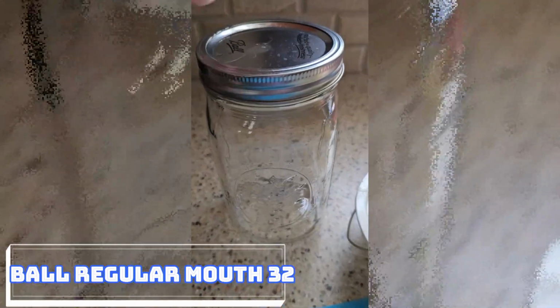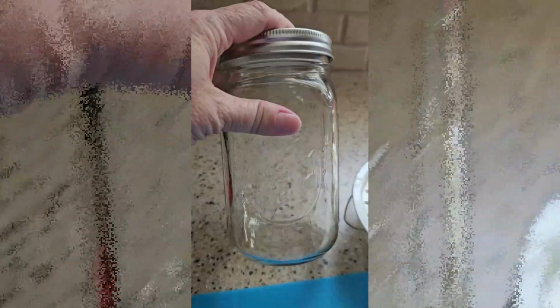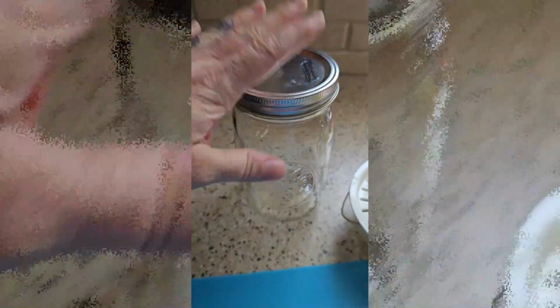Ball Regular Mouth 32. The Ball Regular Mouth 32 is an exceptional product that caters to individuals looking for a reliable and durable glass container. Crafted by the renowned brand Ball, this product stands out in terms of quality and design.